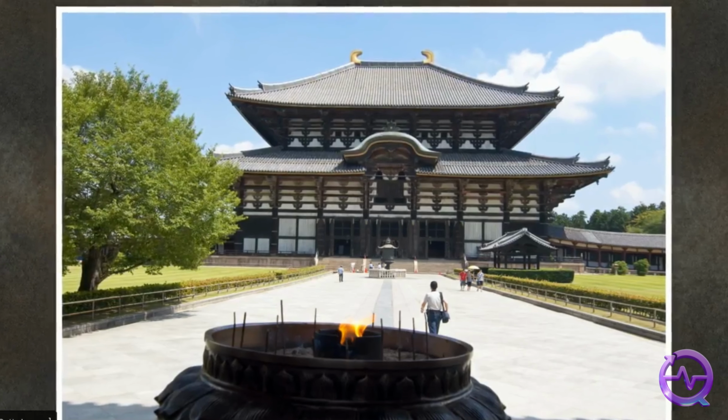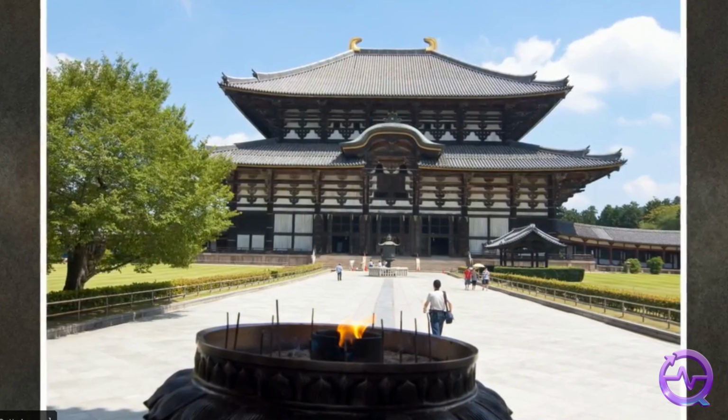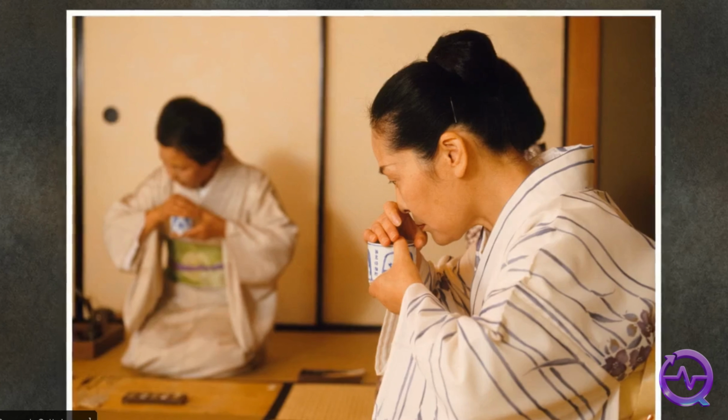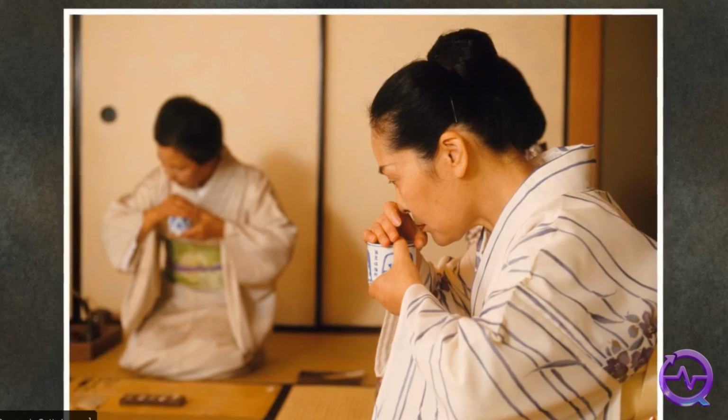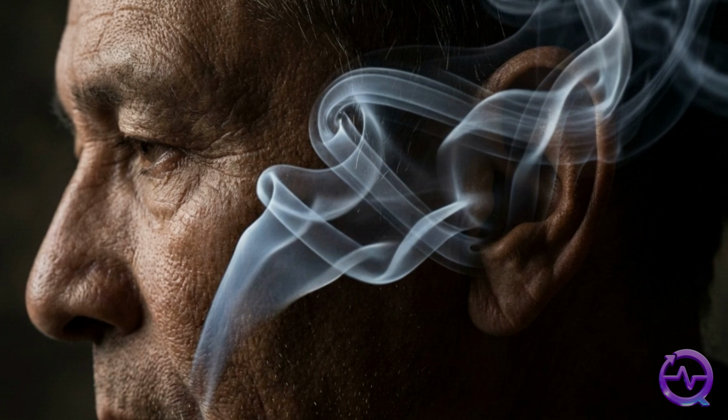Moving from the mechanical utility of Chinese clocks, we find a different approach in the atmospheric refinement of Japan's ancient temples. This practice is Kōdō, the Japanese way of incense, a highly codified and silent practice of incense appreciation. Participants are explicitly taught not to smell the incense, but to listen to it.